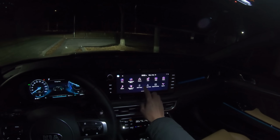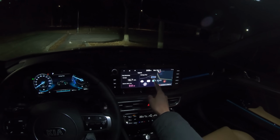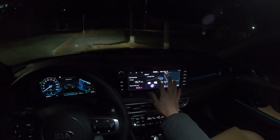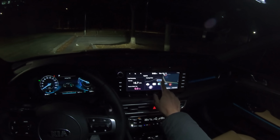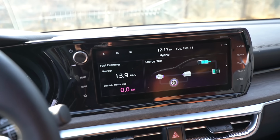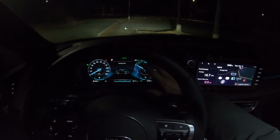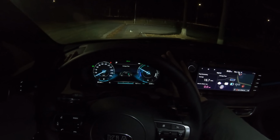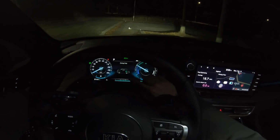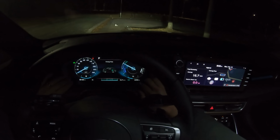Like I said, because this is a hybrid, it also has an electric motor, engine and battery, and because it's optional, but a Tesla has it, this will also have a solar roof on top. It'll also show you fuel economy, average, and electric motor in use. And to the left, we still have the 12.3-inch gauge cluster. Same on the left side, but in the middle we have energy flow, and to the right we have a charge eco power meter.